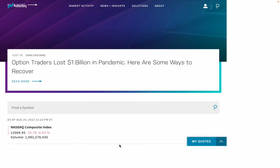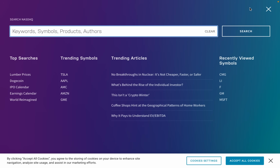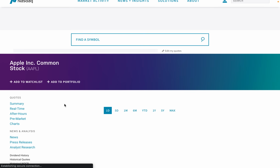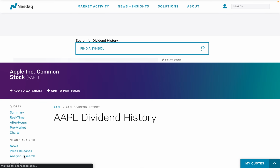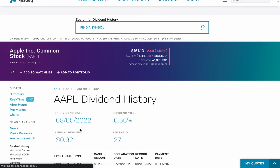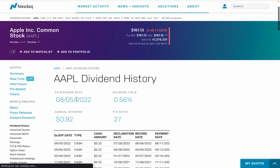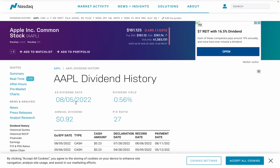So remember, we can always go to NASDAQ.com and we can search for any stock in here. So we actually have Apple right here, so I'll just click on it. And then on the left, you can click on dividend history here. Again, this will show you if the stock has a dividend, and if it does, when the ex-dividend date is, so that you're not getting early assigned due to the ex-dividend of a stock. So if you take a look here, Apple's ex-dividend actually just happened. It was August 5th. So you don't have to worry about it for the next week or the next 2 weeks here, okay? So always check those two things.